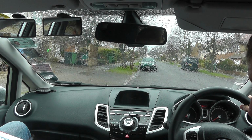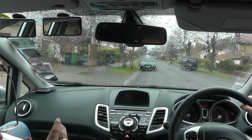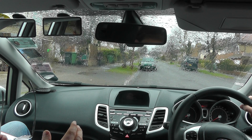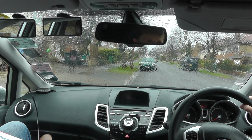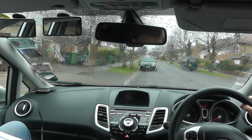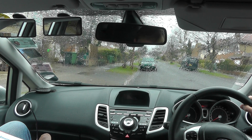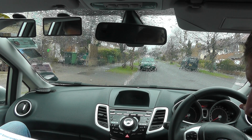The other good thing about anti-lock brakes is that you can actually steer whilst you're braking. If you were in a car without an anti-lock braking system, when you're skidding you're mainly going straight on. But for the purposes of this exercise today, I will not ask you to steer. You just keep your hands on the wheel.